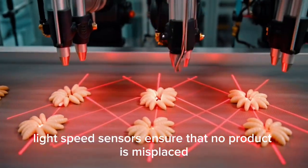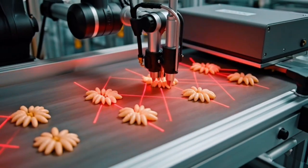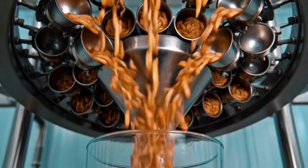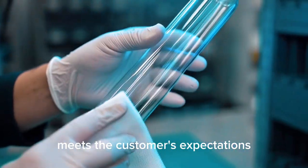Light-speed sensors ensure that no product is misplaced on the high-speed line. Calculations are performed in microseconds to ensure every portion is exact. A final human touch ensures the machine's perfection meets the customer's expectations.